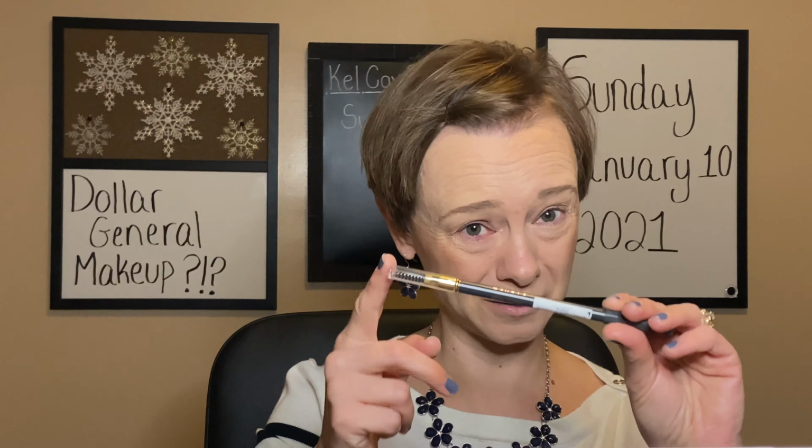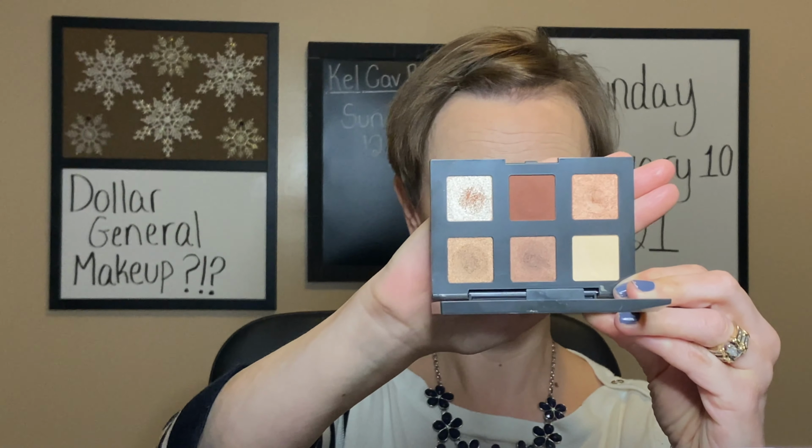Okay, let's move on now to my eye palette. You all, I gotta get going. I gotta go to work today. This is the eye palette I'm going to be wearing. Now these colors are beautiful.